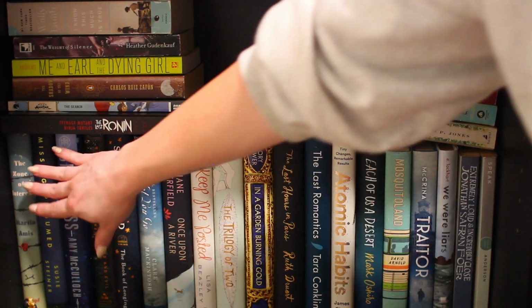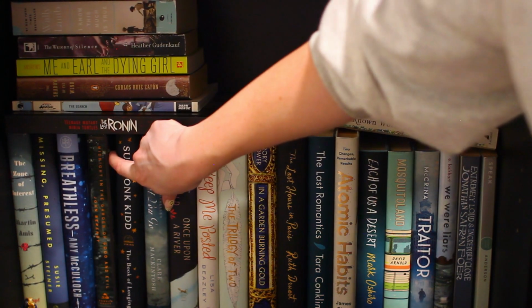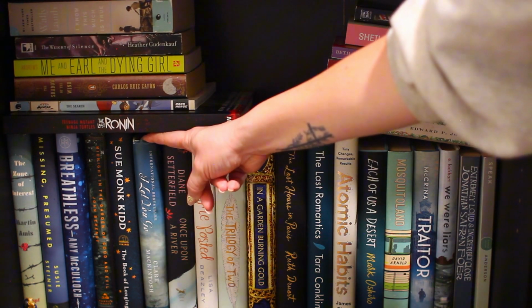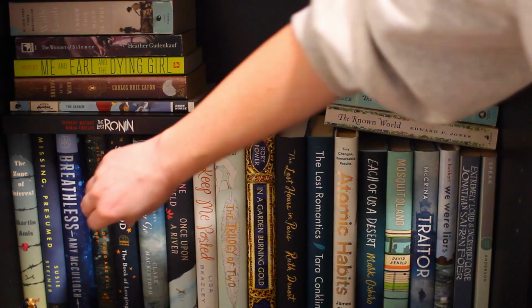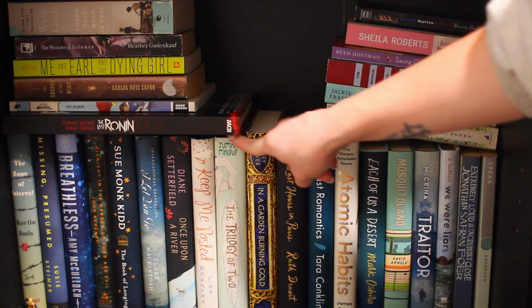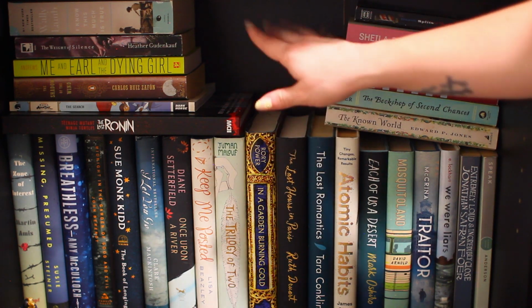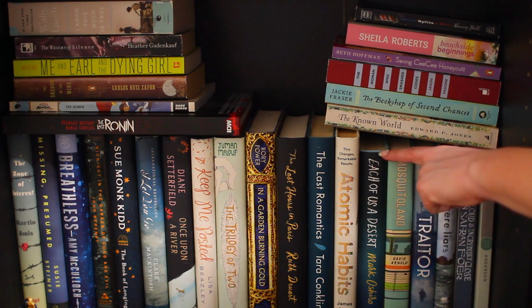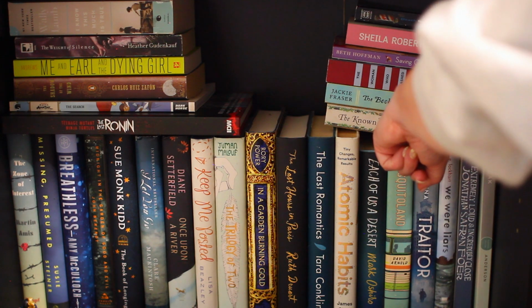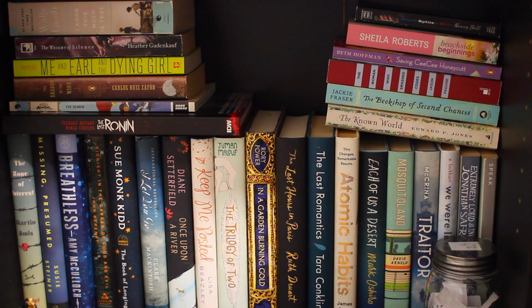These 2. So for the rest of the books on this shelf, I have The Zone of Interest, Missing Presumed, Breathless, Midnight in the Garden of Good and Evil, The Book of Longing. Oh my gosh, I can't read this. I can't read it from the spine. I Let You Go, Once Upon a River, Keep Me Posted, The Trilogy of Two, In a Garden Burning Gold, The Last House in Paris, or The Last Hours in Paris, sorry, The Last Romantics, Atomic Habits, Each of Us a Desert, Mosquito Land, Traitor, We Were Liars, Extremely Loud and Incredibly Close, and then Speak. And that is everything that is on this bookshelf.